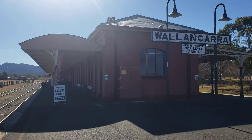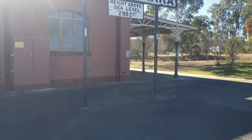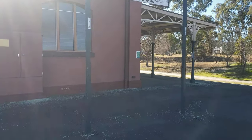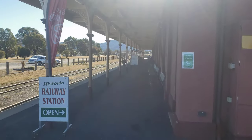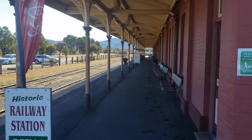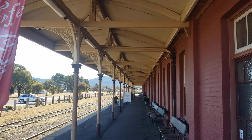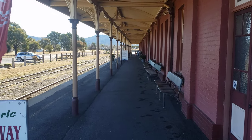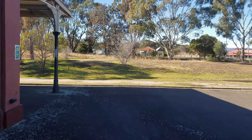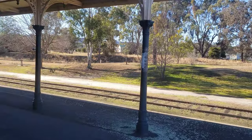There is a museum just inside the station building here. There's also a nice little cafe. But here, if you were waiting for the train back in the day, this would have been the platform. Now, I don't think that the train actually runs any longer. I could be mistaken, but I think this is more a bit of history than anything else.